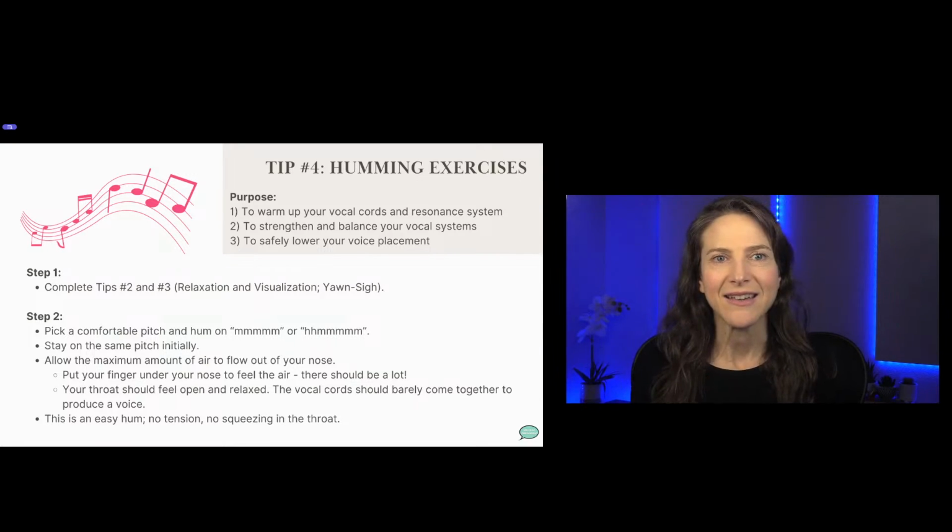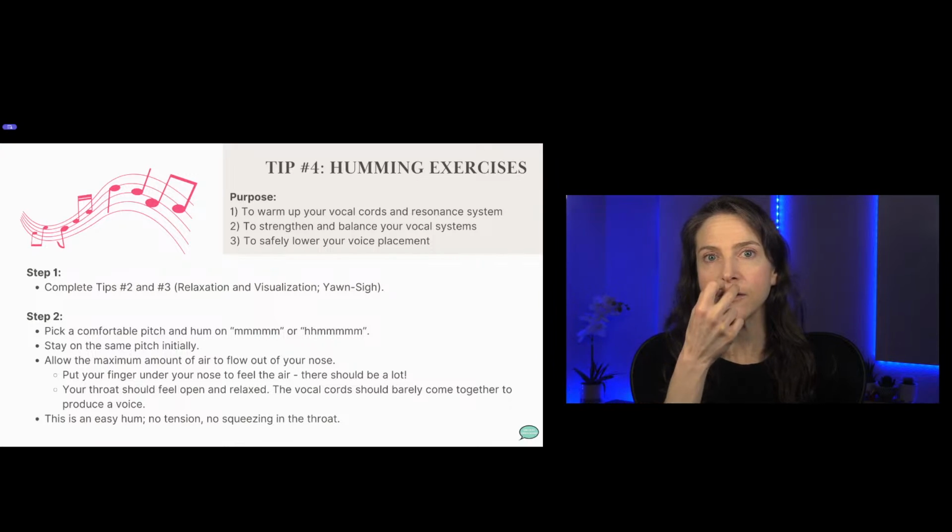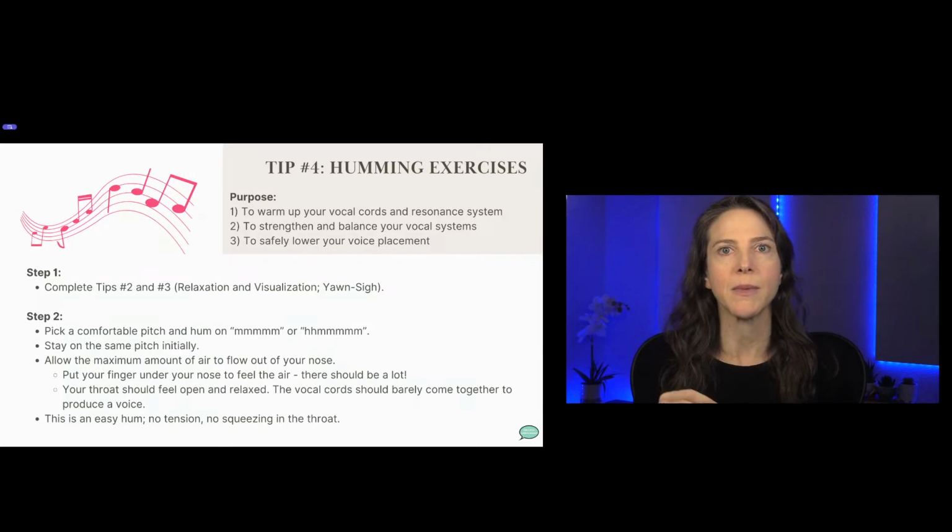And this is key. Allow the maximum amount of air to flow out of your nose. All right? So if you don't have good airflow, you are not going to have a good experience with this exercise. You're not getting the benefit. Airflow is key. So how do you do this? Okay, so you're going to hum, and put your fingers under your nose to feel the airflow. You should feel warm air coming out. I feel a lot of warm air coming out.